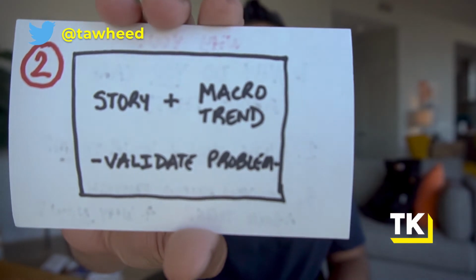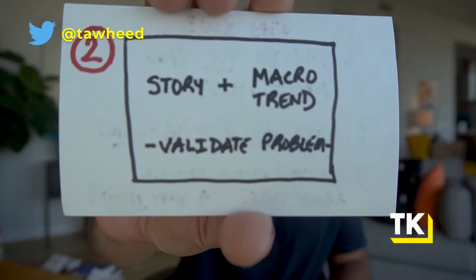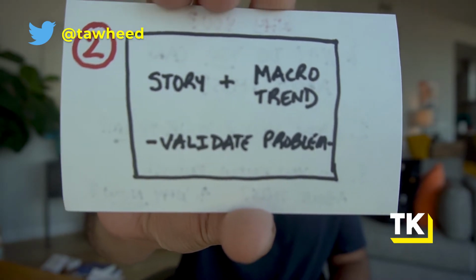As soon as you state the problem and the potential solution that you're working on, they're starting to wonder, well, is this true? Is this real? And why are you the person to do it? Which is why the second slide almost always has to be the story of you and your founding team and the big macro trend that validates the problem you're talking about.